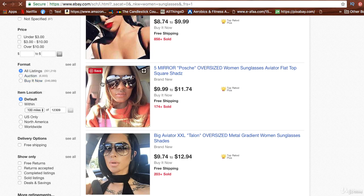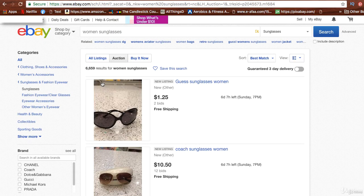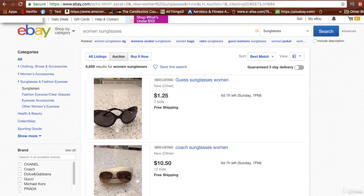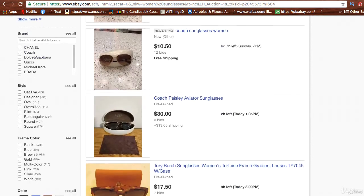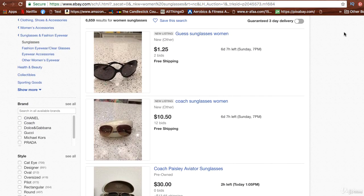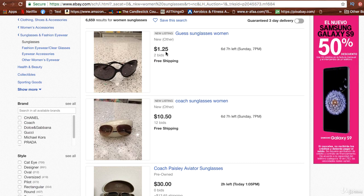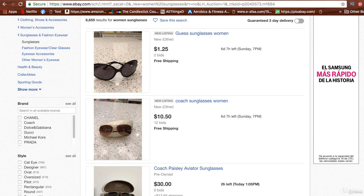Let's press on auction. Let's see what is going on here. By pressing on auction, you can see there are listings that are going for auction right now. Some of them are doing okay, some of them are not doing too well, such as this one right here. It's only $1.25, and this one is just starting. There's 6 days left for the auction.